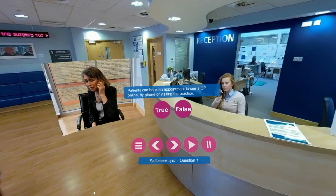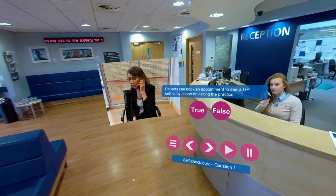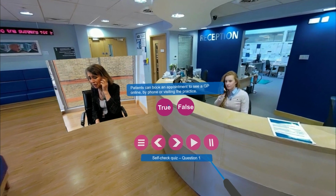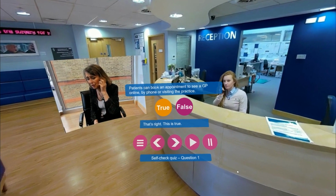Patients can book an appointment to see a GP online, by phone, or by visiting the practice. That's right, this is true.